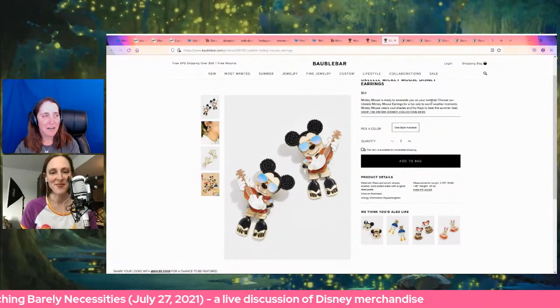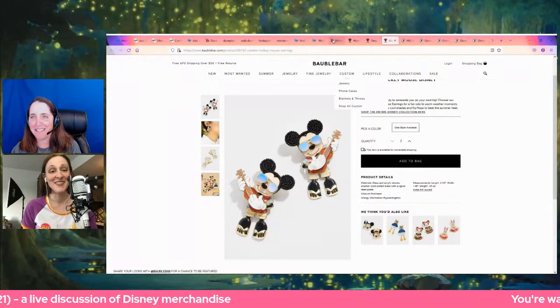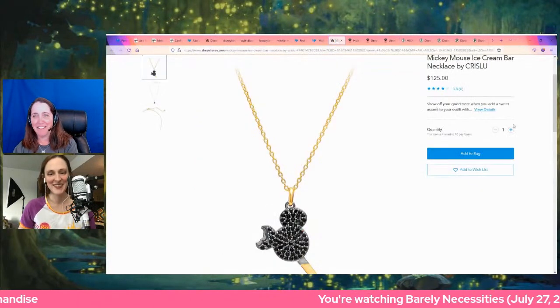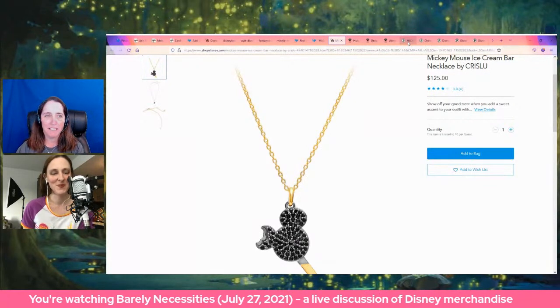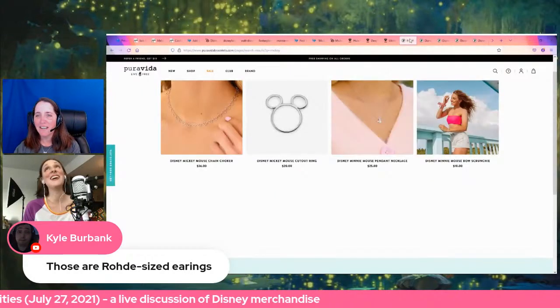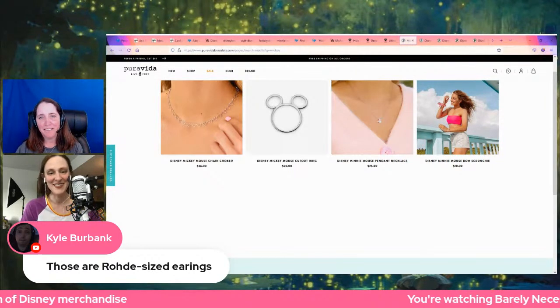I know I'm counting down to a Disney cruise, and I was thinking I might have to pick up a couple of these to wear on the cruise, because they look like just way too much fun. Over at Shop Disney, you've got a Mickey Mouse ice cream bar as well. So if you want a sparkly treat around your neck, your husband comes in and says, "A Joe Rody sized earring." Indeed.